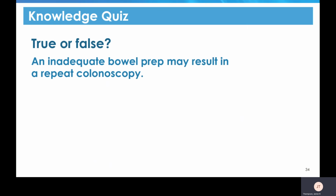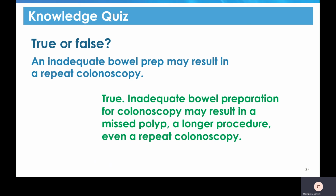Finally, we'll wrap up with a short quiz. True or false? An inadequate bowel prep may result in a repeat colonoscopy. True. Inadequate bowel preparation for colonoscopy may result in a missed polyp, a longer procedure, even a repeat colonoscopy.